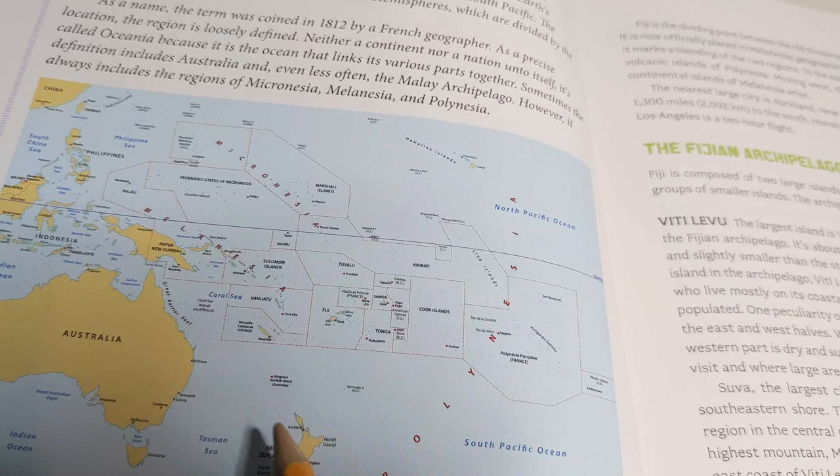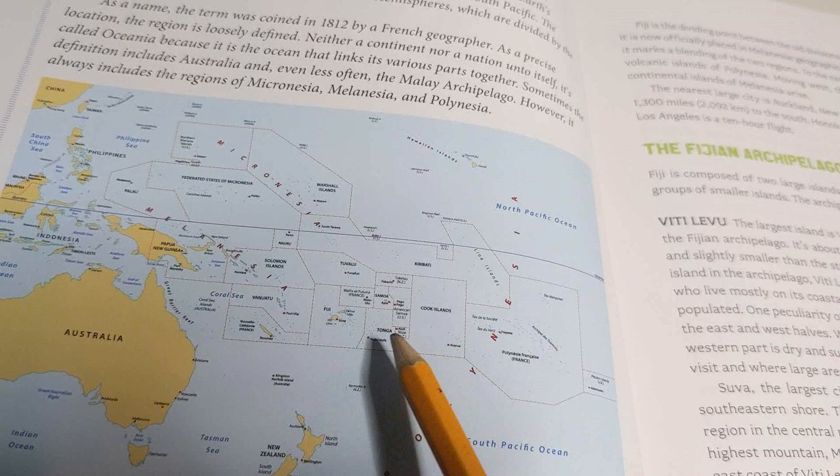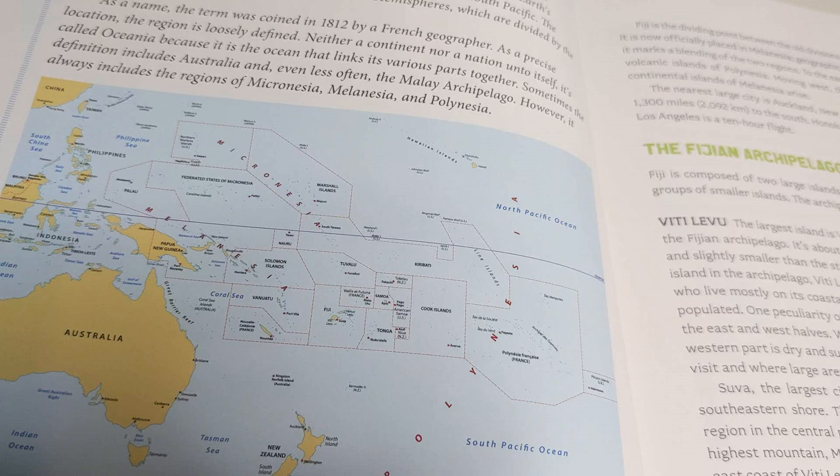But this side is known as Polynesia. And just important for its history, we have Tonga over on the east side of Fiji. Just remember, that's where Tonga's located. So that's what I really wanted to show you with this map.